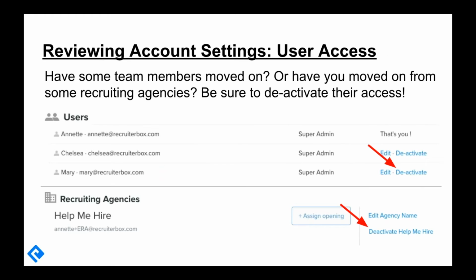All right, next up, let's talk about user access. Have some team members moved on, or have you moved on from some recruiting agencies? If so, be sure to deactivate their access. You should be doing this the moment someone stops working for you, but now's also a good time to do it. This can be done by super admin users from two different places under settings.